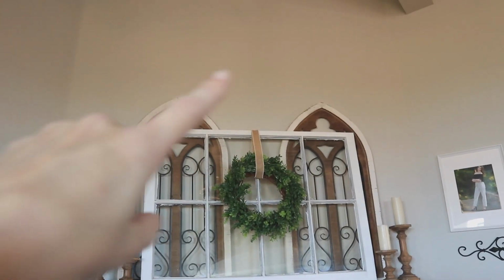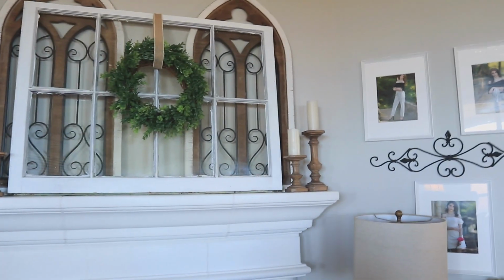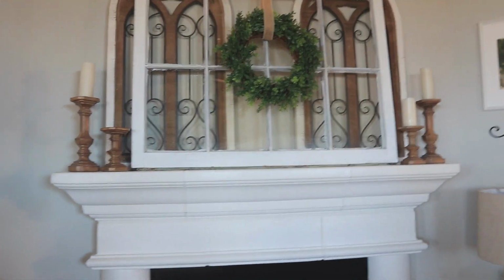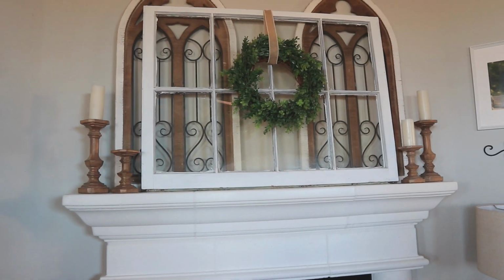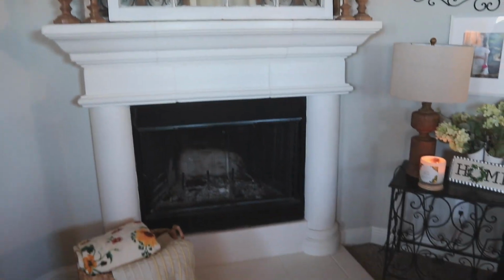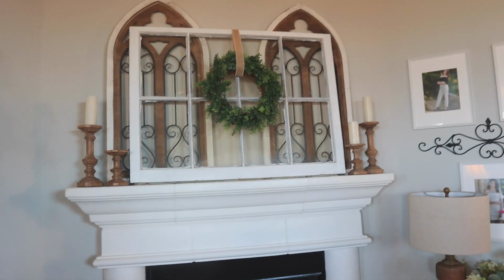And as you can see over on top, the scroll is gone because I positioned it over the TV. And then I added the brown candlesticks that I originally put out for fall. I only recently bought those last fall. They weren't part of my everyday decor, but then I remembered that I had them, and I thought, let me put them back out because I think it will break up all the white that is part of my fireplace, and I absolutely love it.